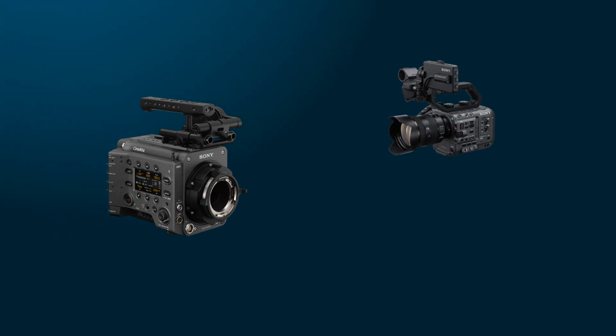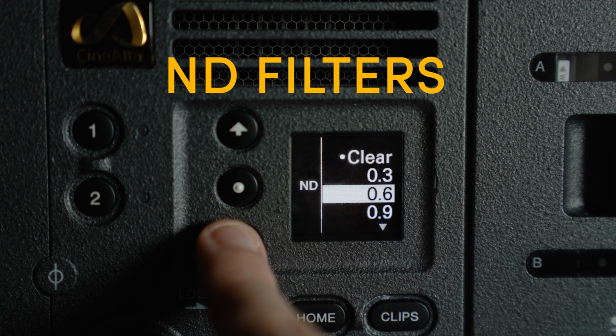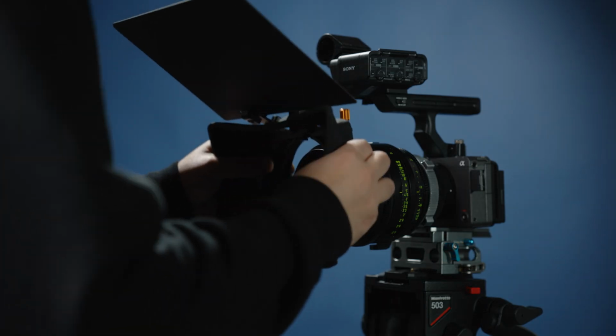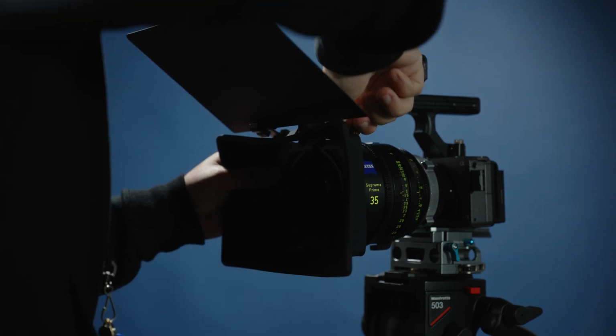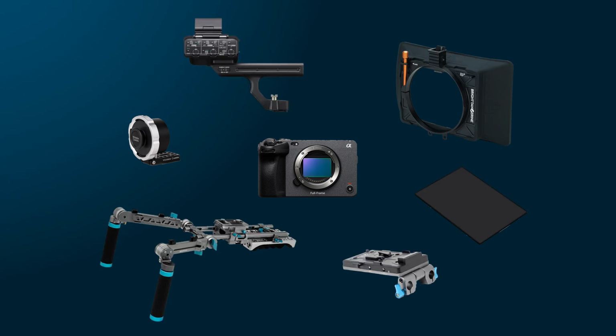Something the Venice does have, which you'll miss on the FX3, but find in its older siblings like the FX6 or the FX9, are built-in ND filters. ND filters are more often than not a necessity when you're shooting outside. For the FX3, we're attaching this matte box to the front of the lens and placing ND filters inside as needed. You should kind of be getting the idea here that in order to keep up with the Venice, the FX3 needs a lot of attention and accessories.